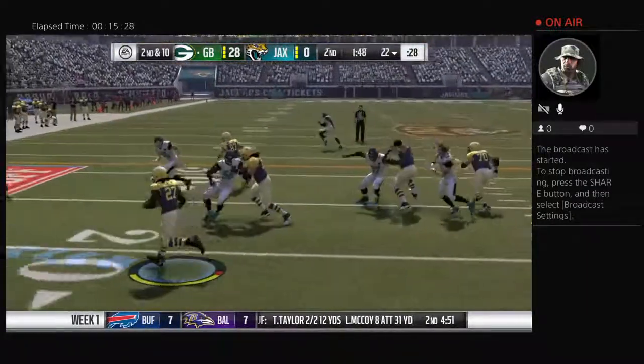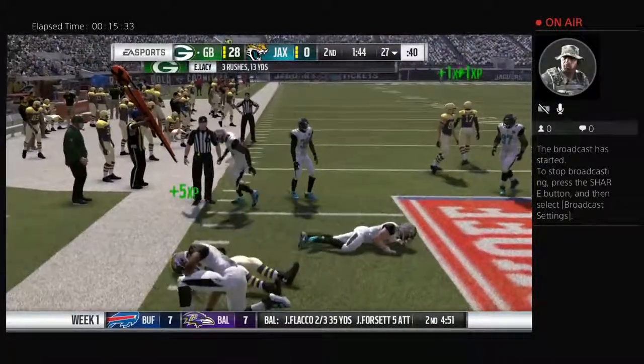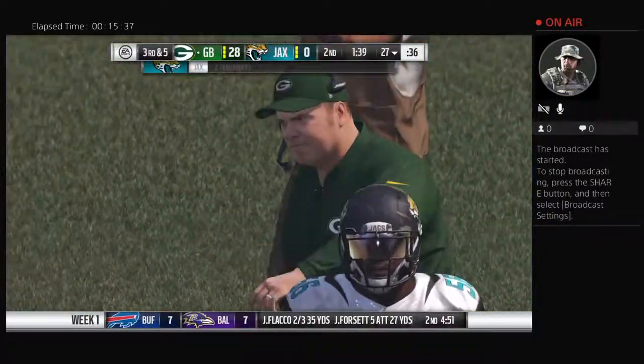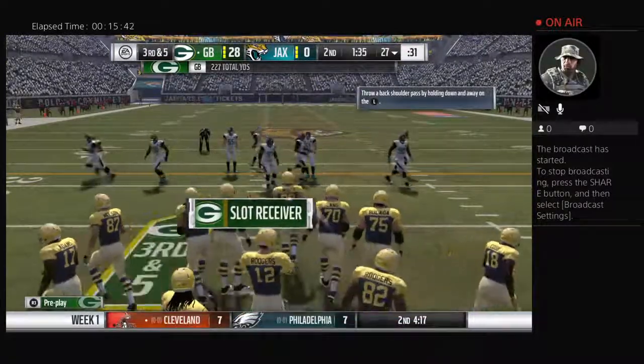On second down, Lacey. Oh, nice spin. Oh, that brought back bad memories. It'll be a pickup of 5, and that leaves him with 5 more. 3rd and 5 now. Partner, the one concern I had about Eddie Lacy coming out of Alabama was weight.